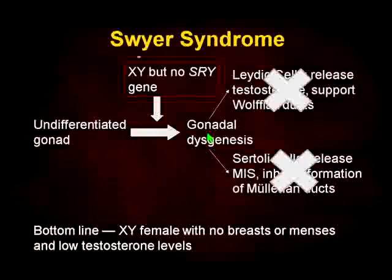And it's important to differentiate. This is, I know, a lot to digest, okay? But if you look at this picture and think about it, we're going to differentiate this with androgen insensitivity in a few minutes.